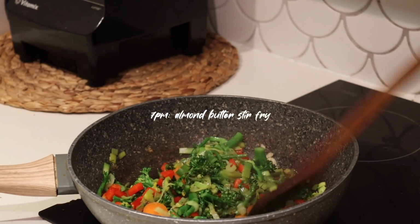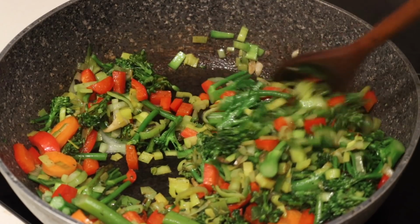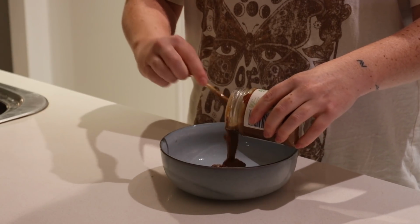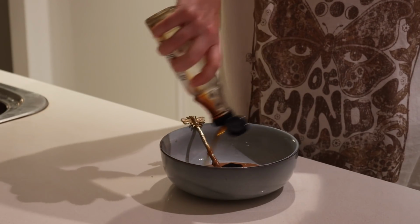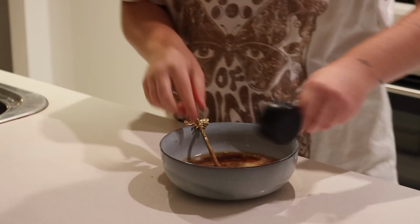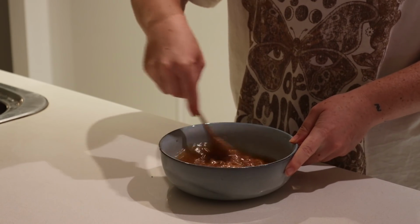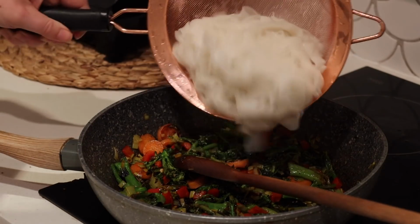For dinner, I decided to make an almond butter stir fry with a bunch of veggies I had left in the fridge. I love making a stir fry when I just have a whole heap left over, and this almond butter sauce is very delicious. It's made from almond butter as well as soy sauce, maple syrup, and some sesame oil. I also add in some onion powder and some water, and I mix it together. I have a similar recipe just with peanut butter, so you can sub out the peanut butter for almond butter, which I will link down below.